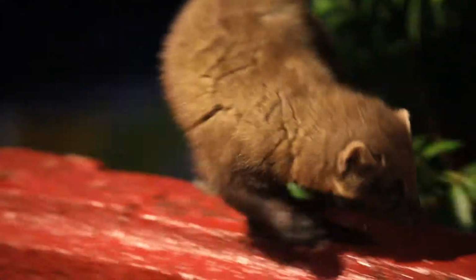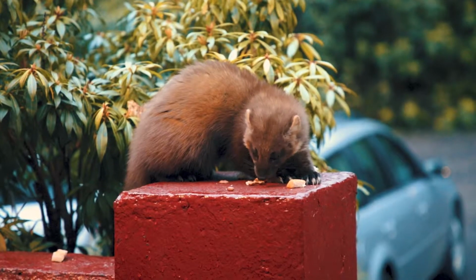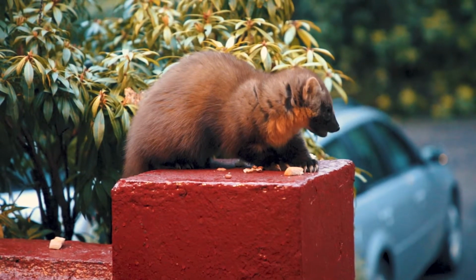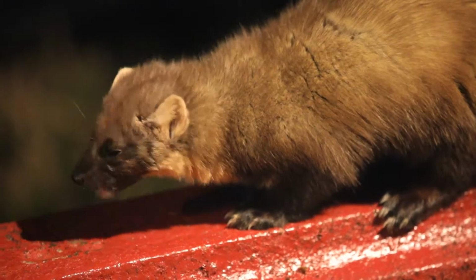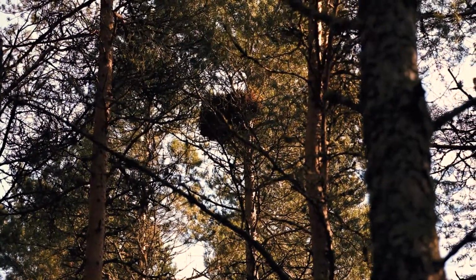Wild pine martens eat a whole range of things, including fruit, insects, birds' eggs, and red squirrels, which they chase through the treetops. Pine martens also frequently use squirrels' dreys as their nest sites.